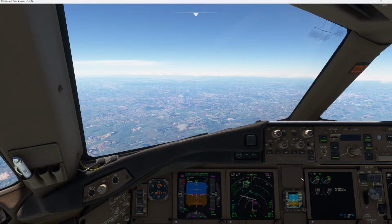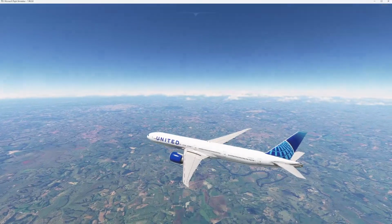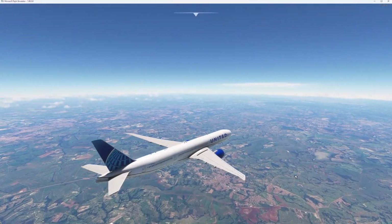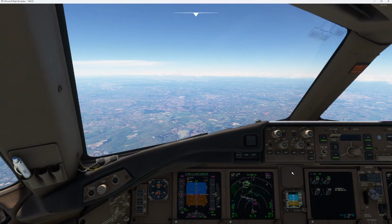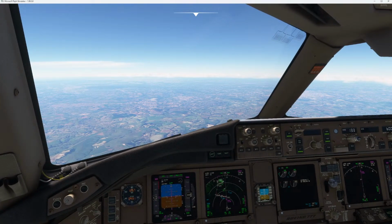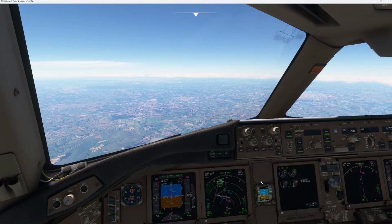The early morning stream. Now we're starting to get a little bit cooler looking terrain as we descend inbound a little bit more here. 146 on my heading.